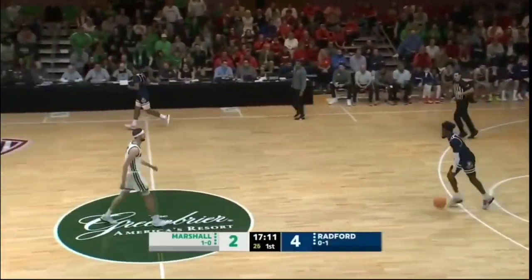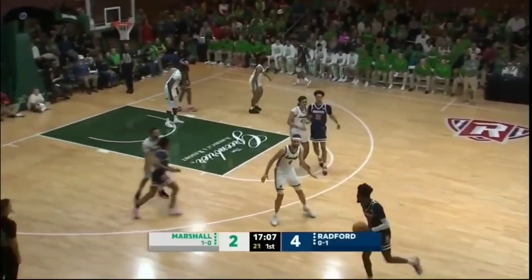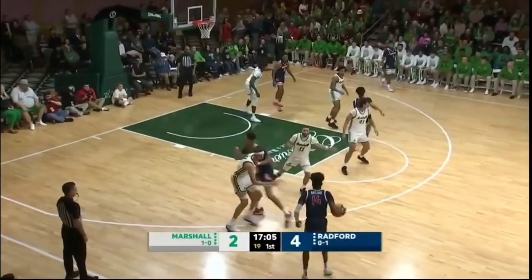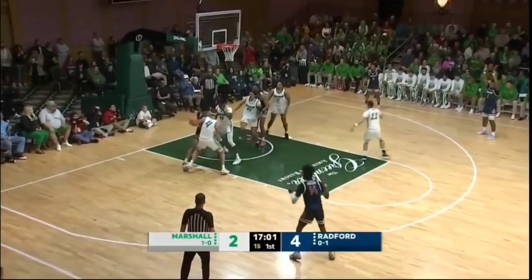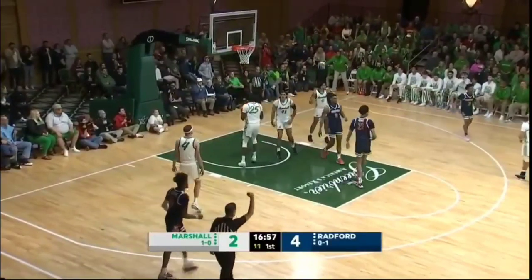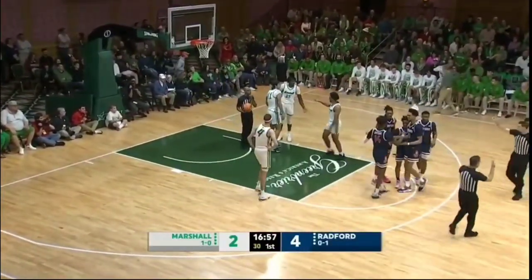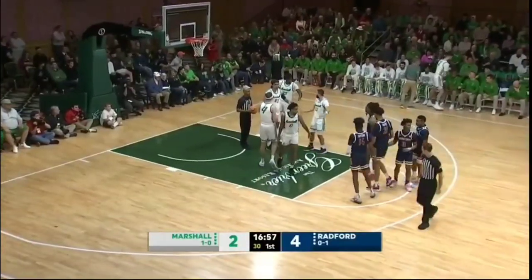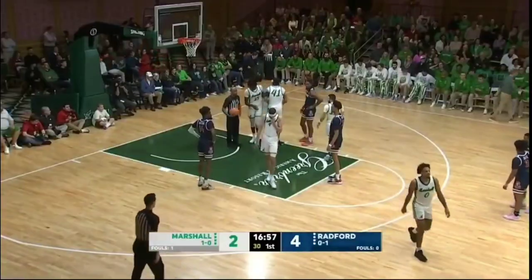An early 4-2 lead, though, for Radford. Well, it's Marshall's just their second regular season game together, so it's going to take them a while to gel and mesh and continue to know each other. On that last possession, you would have loved to see that ball get thrown up to Obi in the air as opposed to the bounce pass, but Pierce on the other end of the floor is going to be heading to the free throw line. First whistle of the night, DeAndre Pierce heading to the free throw line.